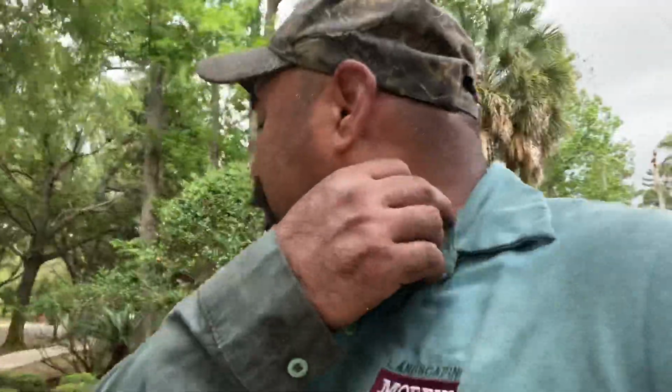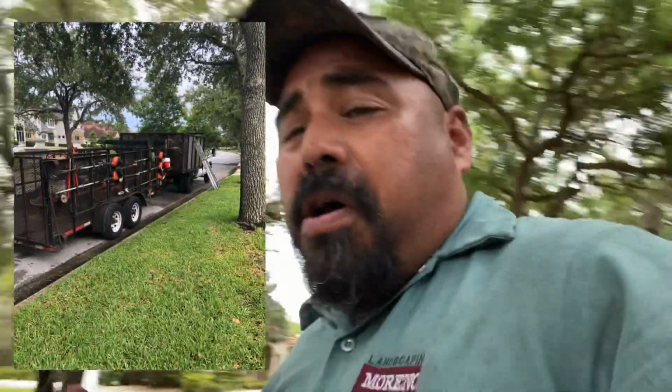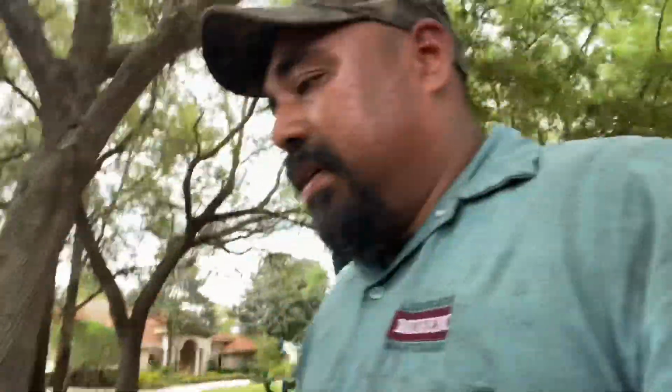Kind of wish I didn't sell my open trailer, because with the open trailer I was able to put at least four pallets on that. So four pallets on the trailer, and then two pallets right here. That was what, six pallets. So yeah, I shouldn't have sold that. I kind of miss it. Around this time I miss it.